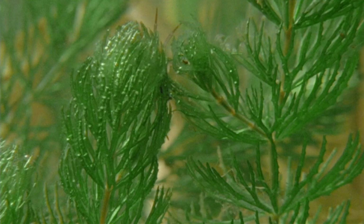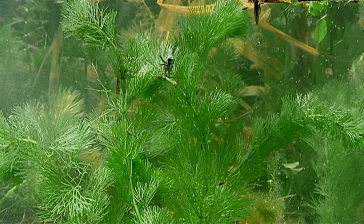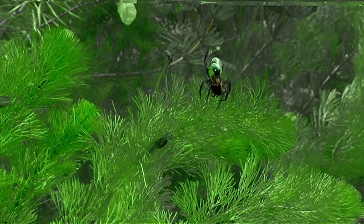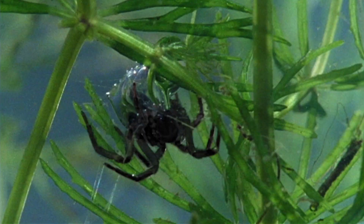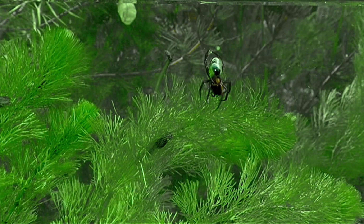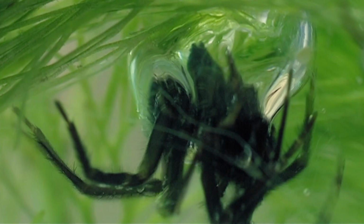To construct the bubble, this male swims to the surface and pops his butt into the air. Like the fishing spider, the air bubble around his abdomen allows him to breathe through his book lungs. This odd, crab-like swimmer collects several bubbles from the surface to create a large reservoir of oxygen. This is the spider's sanctuary, where it will feed and rest. Thanks to evolution, it has been given the tools to conquer an entire ecosystem.